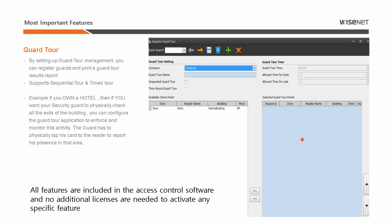You can put a reader in those critical areas and ask the guard to physically go there and swipe his card, and you can put a sequence saying door 1, door 2, door 3, door 4, and door 5, and make sure he swipes all of them on that particular day. You can also time it, saying that at 10 p.m. you should be at door 1, and so on to door 2, door 3, etc.